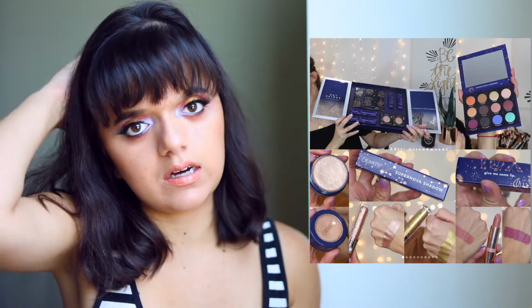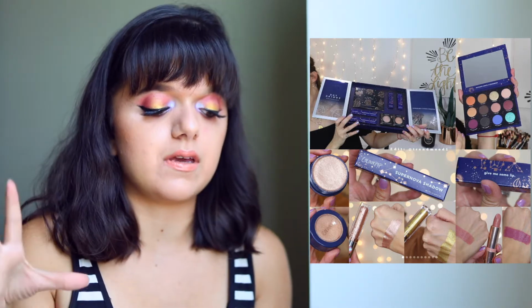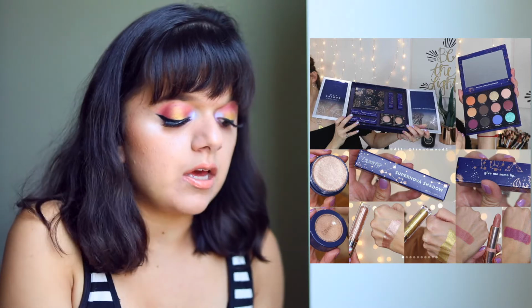I don't think I'll be purchasing a lot, if anything, from this collection. I don't think that any of the shades in the eyeshadow palette really scream to me, to be honest. I don't really feel inspired by them, and that's just my personal preference. Everyone has their own preferences, and those are just mine. But I'm really interested probably in the Supernova eyeshadows, so I might be getting those. I don't know, but I'm interested in those eyeshadows, those liquid ones. Everything else, I don't really know. I'm not too much interested in those, but then again, that's my personal preference, and I'm very picky, as you probably already know.